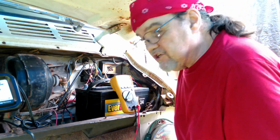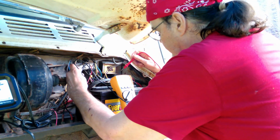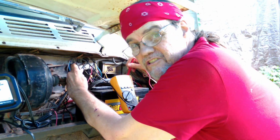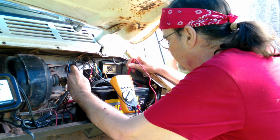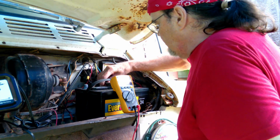Let's look at battery voltages again. I'm just so paranoid about them. I just want to check again. Now this is unloaded. I haven't hooked the battery back up yet. Voltage is down to 11.99. Just under 12 volts. You know what? I'm going to go with that for now.